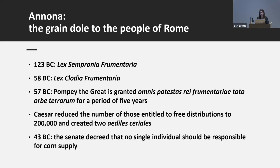The fact of granting this responsibility to one single individual for such a long period implied the risks of creating someone that could have been too influential on the masses and could acquire more power than the whole republican structure was able to endure.